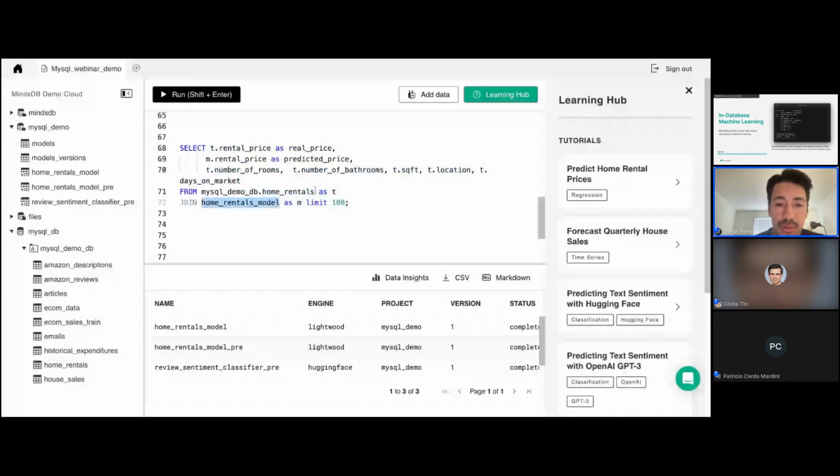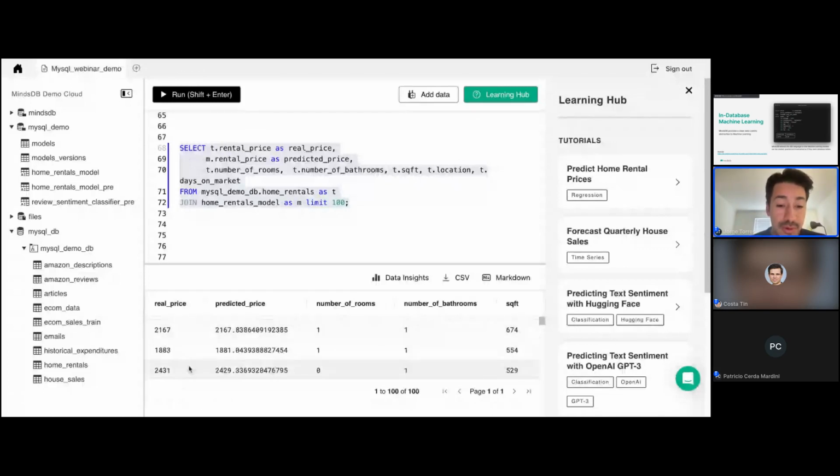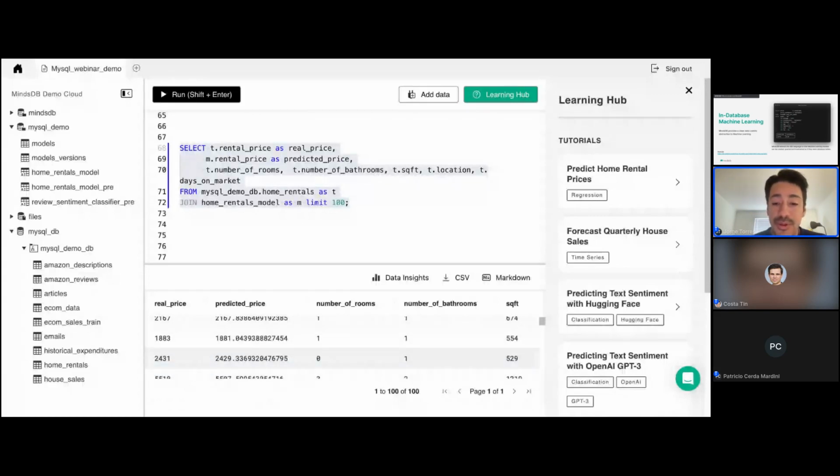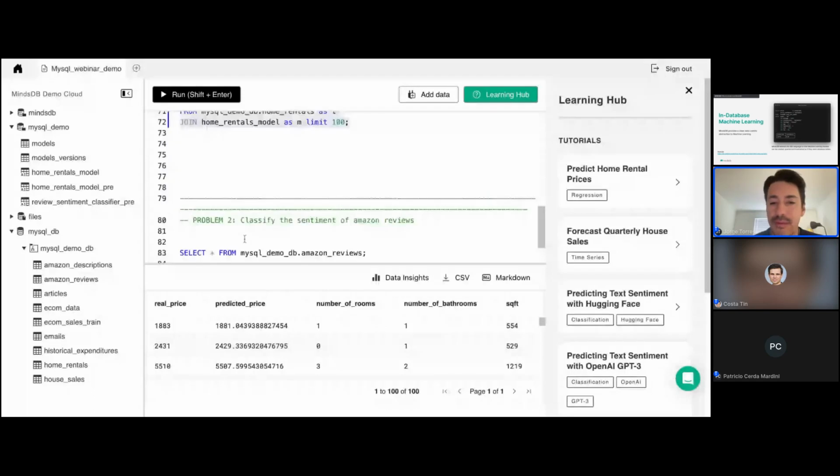And we're going to select the column real price, that is the price that exists on the actual demo database that we have. And we're going to compare it side by side with the predicted price, as well as some of the attributes. So let's go ahead and do this. So this is pretty cool because we can see that the real price and the predicted price are not too different from each other. This model is actually pretty good. It's not really far off at all, and that means that this model is pretty good at predicting what we want to predict. Anyway, let's jump into a more complicated example, which is classifying the sentiment of Amazon reviews.